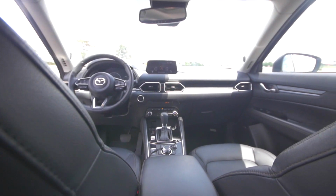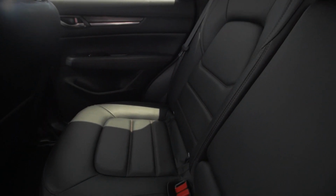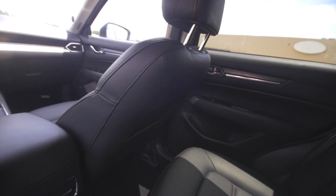It looks like you can probably seat 5, 2 in the front and then 3 back here, or 2 if you use the center armrest and you go on a road trip. But yeah, it comes equipped with the seat belts, and I'm assuming there is airbags somewhere back here also.